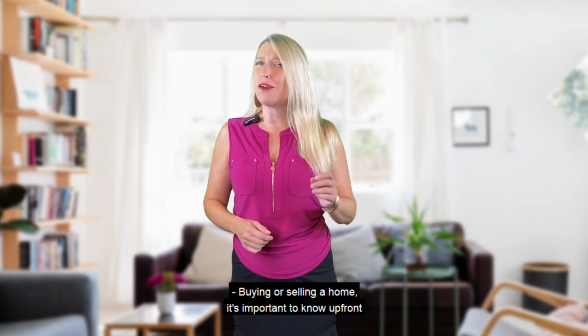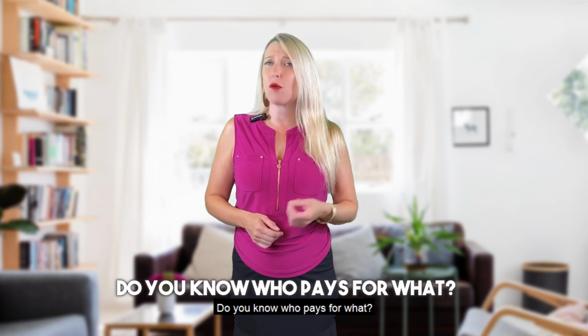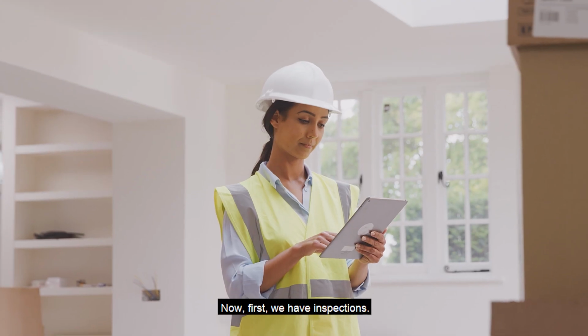Buying or selling a home, it's important to know upfront who's responsible for paying which of the costs associated with the transaction. Do you know who pays for what? Let's find out.